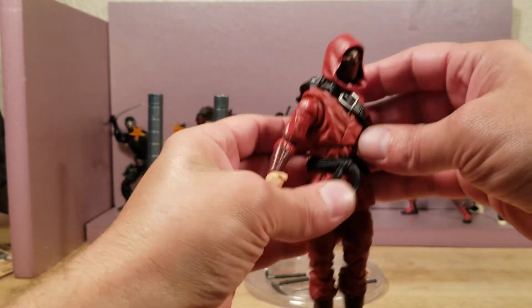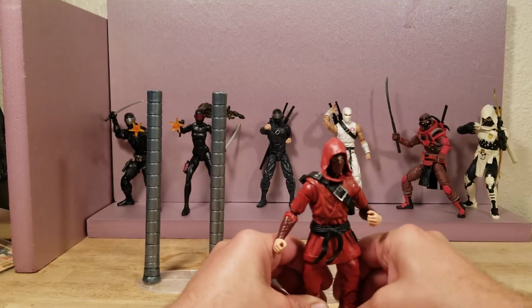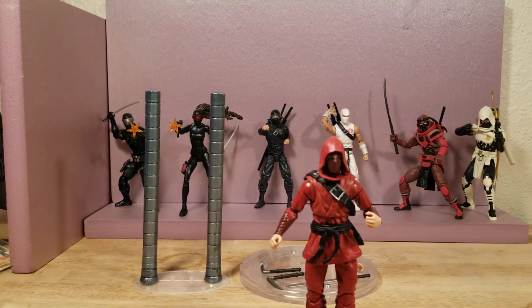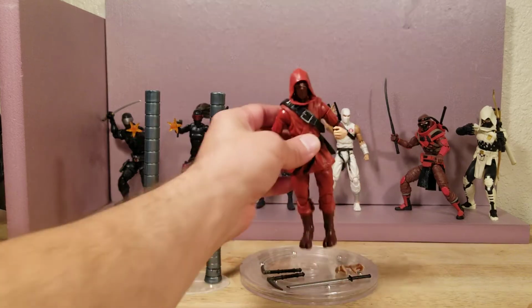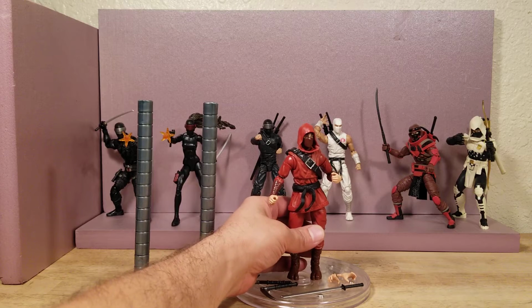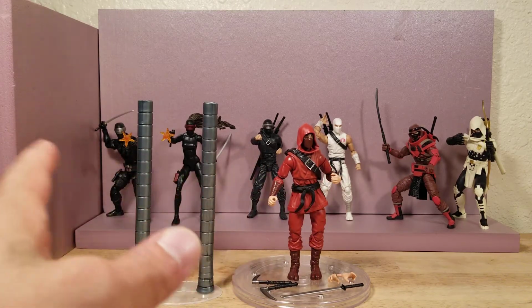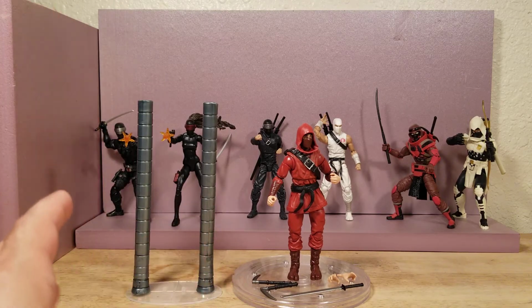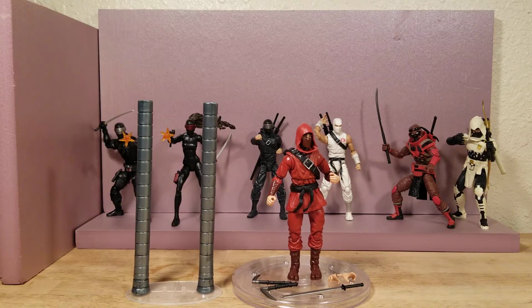Definitely dig the looks. I do have some of my other ninjas back there, so you can kind of see how he'll fit in with them. No, I know it's not perfect. I don't really want to mess with their poses because they're posed the way that I want them on my shelf, and occasionally you can't get them back perfectly the way you had them. So this is just to give you guys an idea of what he'll be able to fit in with.